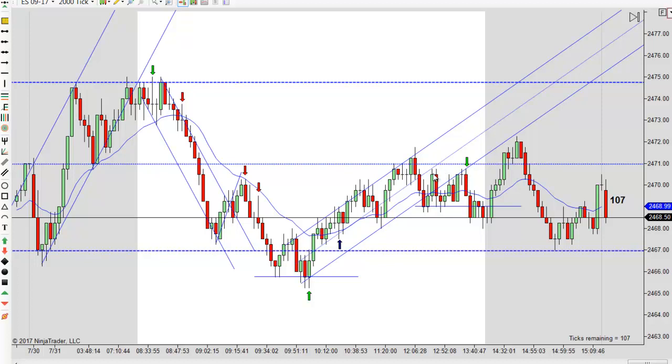So it is a double test of that level right there, one test, two tests. So you might consider going short right there, but I think it's too risky. It would have worked, but I think you're better off just to skip that. And that got you into the 2 o'clock hour.